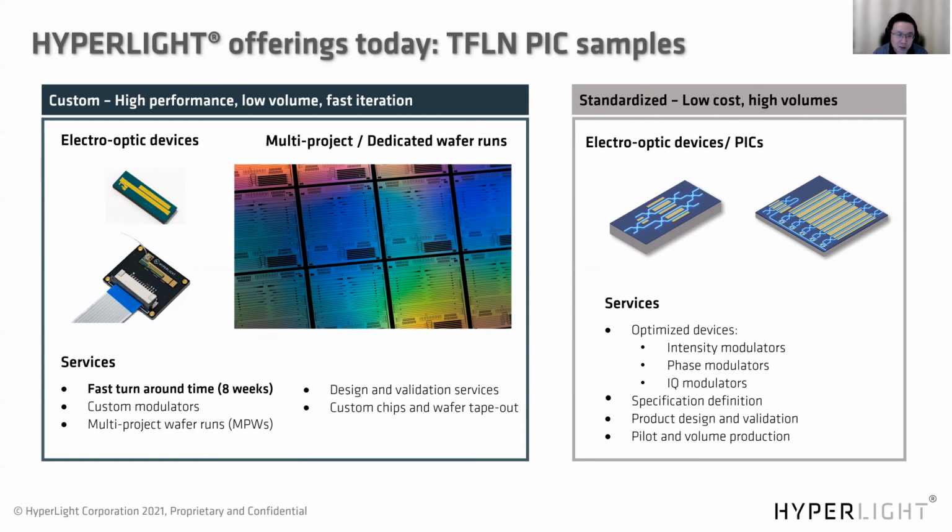We can customize modulators and photonic integrated circuits with different functionalities based on our customers' needs. At the same time, we are also open to working with customers on standardized, low-cost, high-volume devices, which may take many months or even years to develop a specification and then a particular customization for certain applications. These are the efforts that Hyperlight is hoping to contribute to the community.